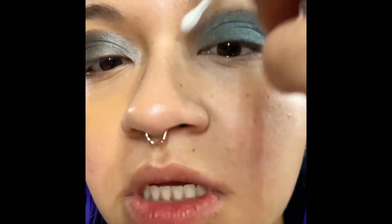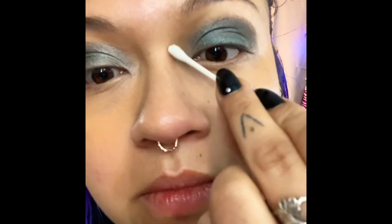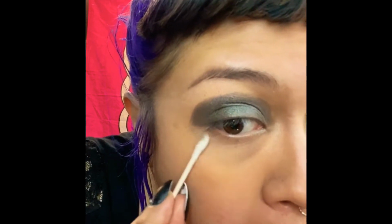Checking for balance. So now it's bugging me. So I'm gonna go in with a Q-tip and softly. See how I'm softly cleaning up that area? That's why your layering is important, and understanding how to layer properly is important as well. And I'm gonna fuck with this because I just almost fucked it up. But I'm not too worried about it because, yeah, see, fucked it up. I'm not too worried about it though because I can just throw foundation over it or concealer. So here we go, raccoon eye.